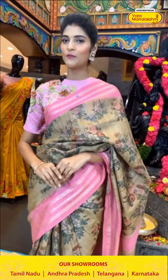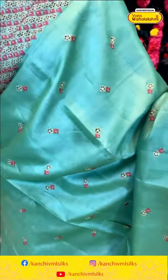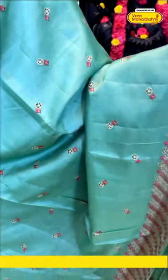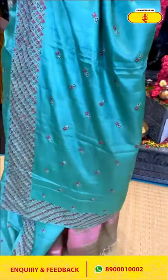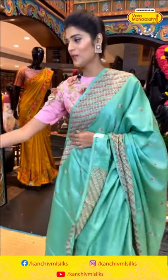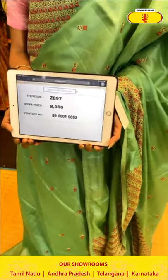Welcome back. Now let's see the next beautiful saree in Tussar collection, which is in green color. The body has floral butties in thread and cut work on it. Body has florals and leaf butties in cut and thread work, with a running pallu and a self blouse. To buy this saree, take a screenshot along with the item code Z897. Weaver's price is 8,080 rupees.